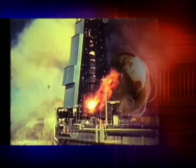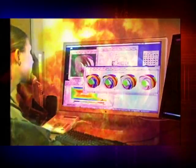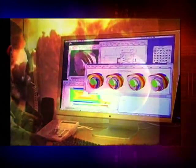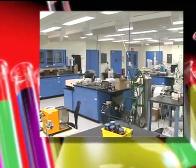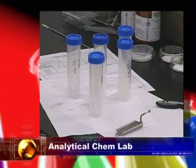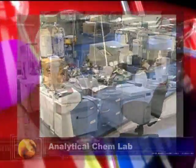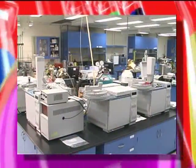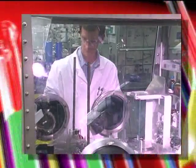Rocket propulsion can be a hazardous business. We have the capability to fully characterize the hazards associated with the technologies we develop and support outside customers with analysis of their systems. Our analytical chemistry laboratory has all the tools necessary to assess propellant, fuel, and fluid purity, identify unknown components, and support our chemists in the synthesis of new compounds.